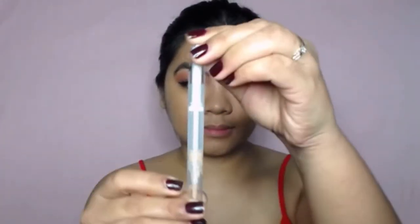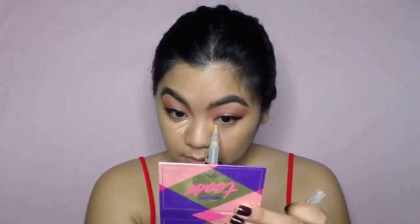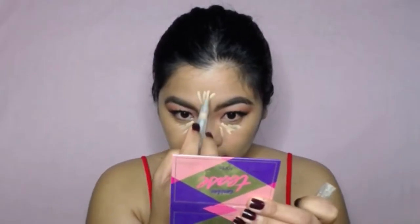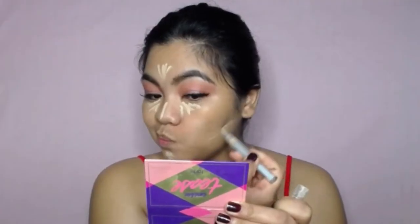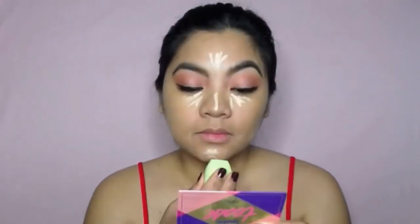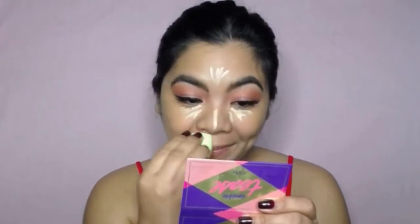So let's move on to our concealer. So I'm using my liquid concealer from, I think it's from Covergirl, but I'm not that sure because I lost the label, and I do really like it, and it shows that I'm almost running out of that concealer. So I'm applying my concealer on the parts of my face where I want to brighten up and bring forward. So I'm using my beauty blender to blend out my concealer, and I'll just keep blending it until it is well blended.